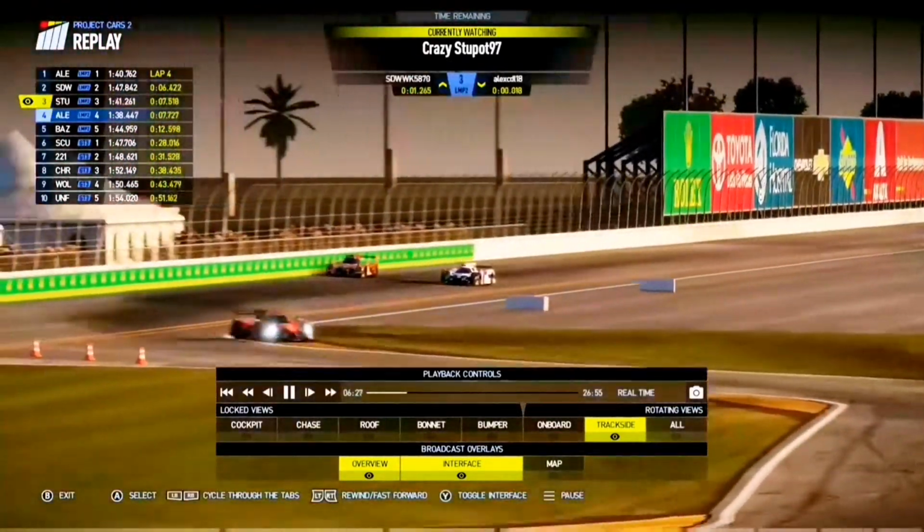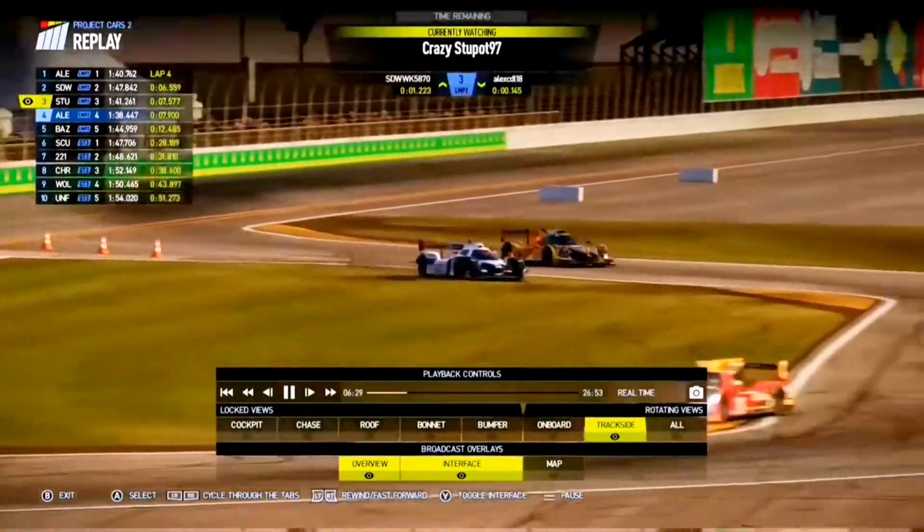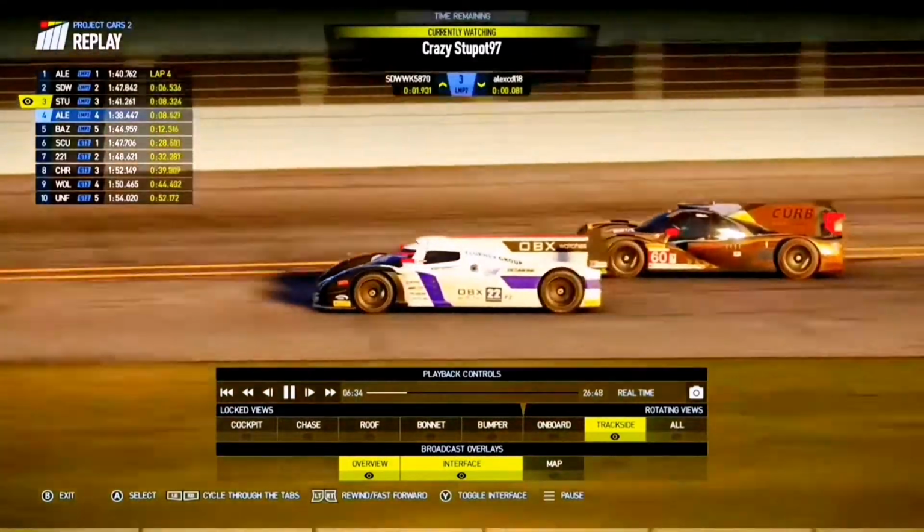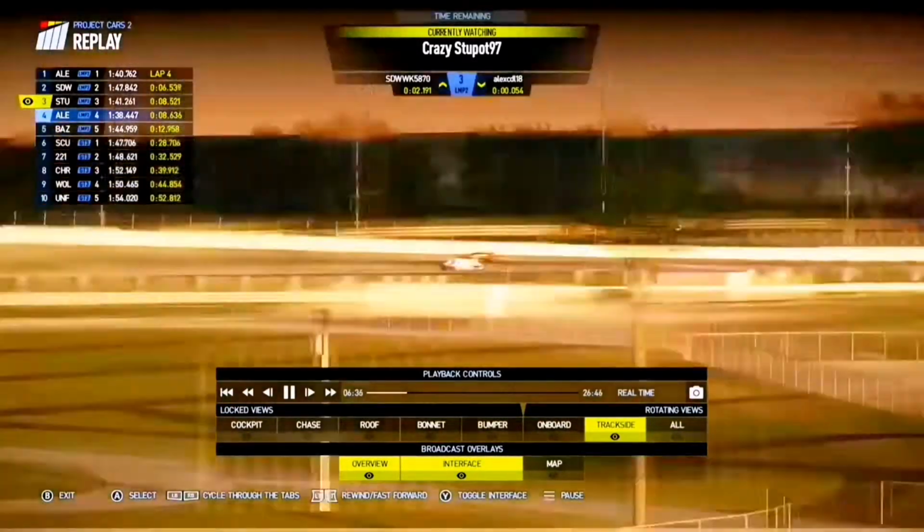And here's Crazy Stewpot and Alex CDL going into the bus stop side by side. And a bit of a corner cut there from Crazy Stewpot, but I think that's okay. And he's got the position back on Alex CDL.